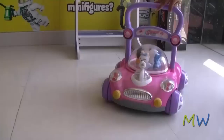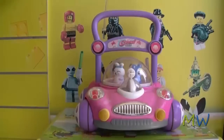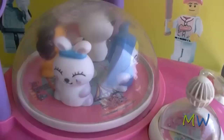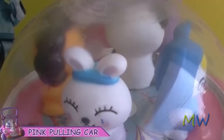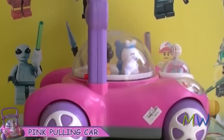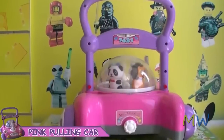Pulling car for those tiny toddlers out there. Let's have some fun playing with it. Hello, tiny toddlers. Here we have a very cute, pink, nice pulling toy car. It's an amazing toy for toddlers. I'm sure you toddlers are going to love it.